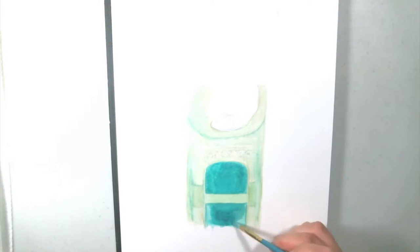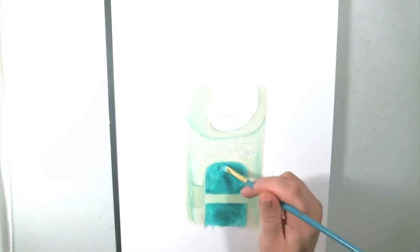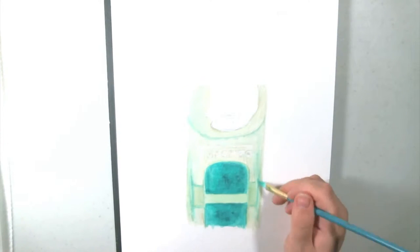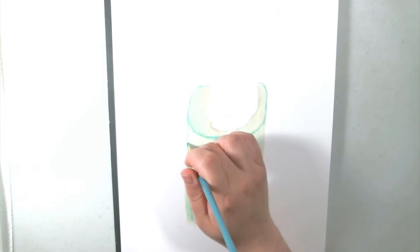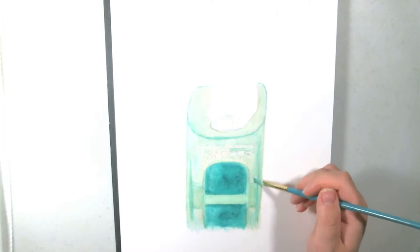All I've done is used some watercolor to color this in after I lightly sketched it in, and then I went in with some frisket. You can't really see it right here, but I have Toronto written across the actual bin, and I used that to keep those letters crisp because I wanted to keep them white. And then I'm just gonna go in and finish the rest of it. I just wanted to explain it to you guys a little bit because I thought it was really funny and cute.